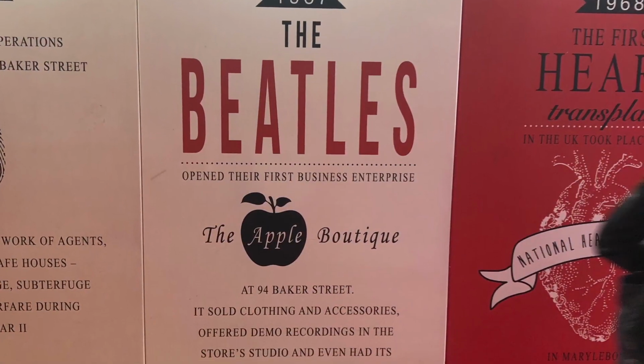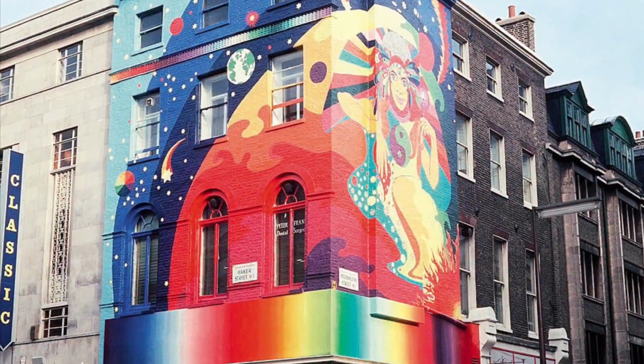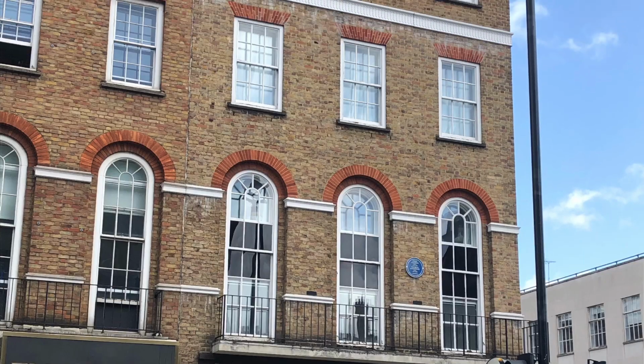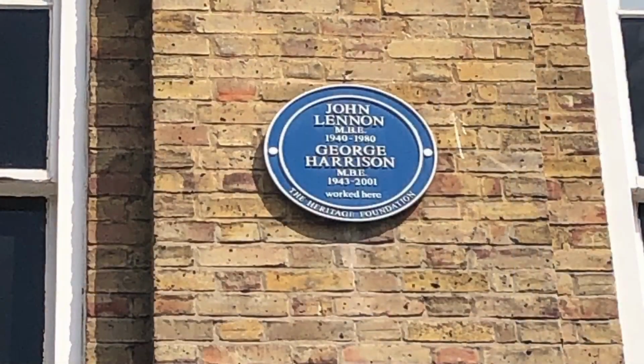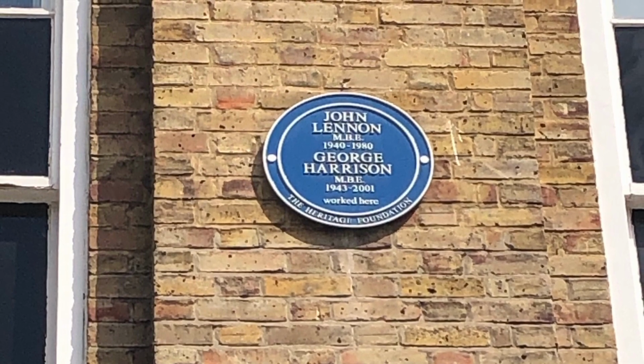Then I hopped one stop on the tube to Baker Street, as the Beatles used to have their own Apple boutique there, and this is what it used to look like, and this is what it looks like now. And if you look close, there is a little plaque saying how John Lennon and George Harrison used to work there, and I was really happy that I saw that.